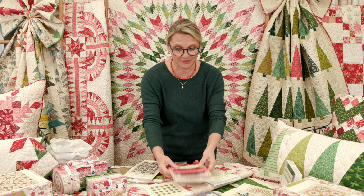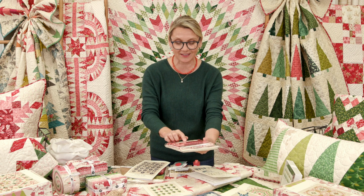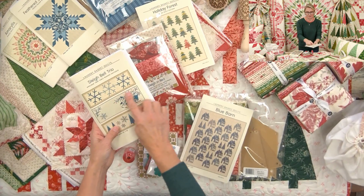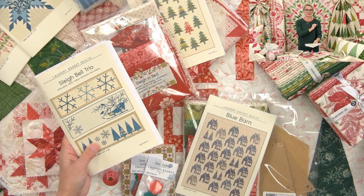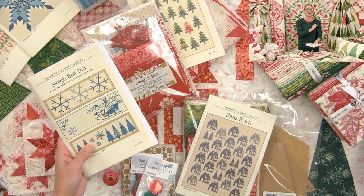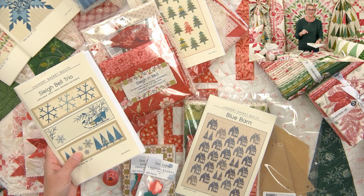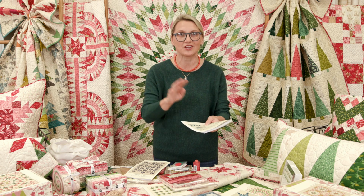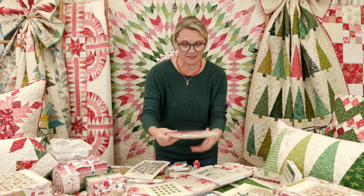I love table runners and sleigh in red from the pattern Sleigh Bell Trio. That middle one was one of my personal favorites to do this year. And you know why? Because I got to do it with one of my girls in the office. I was like, come over here, come closer, let's open this package. This was so easy because notice it.